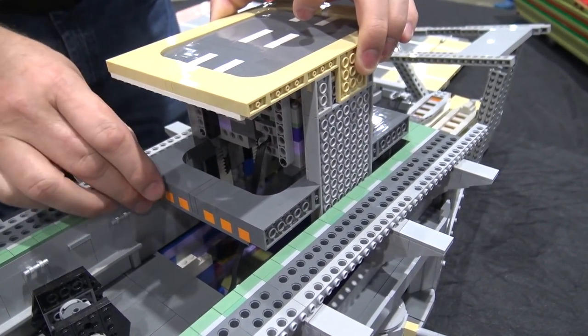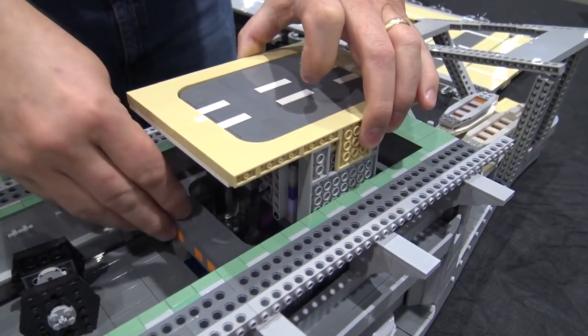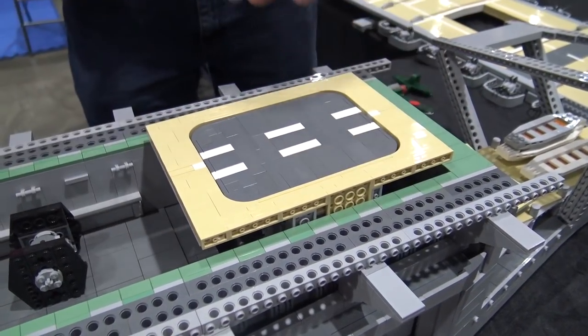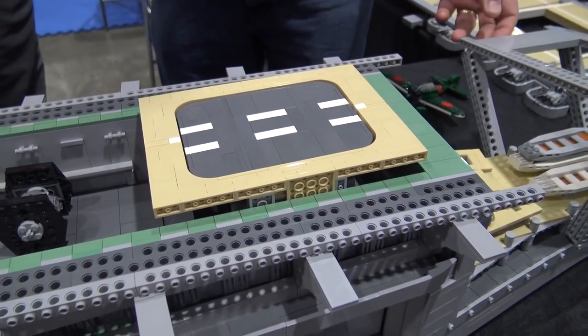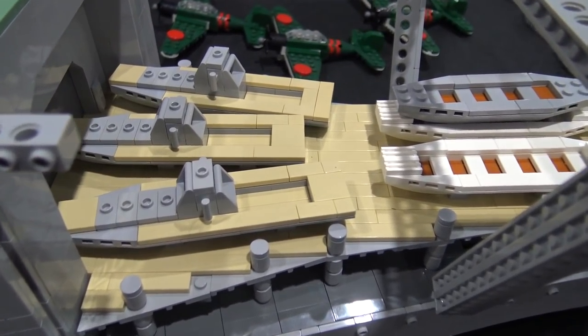Again, another good thing being in a LUG, I've got some mechanical geniuses in my club that give me some pointers and ideas on how to make that work. That's it in a nutshell. Actually, you get a better view of their boat deck back there. There's all kinds of small craft and all that stuff.